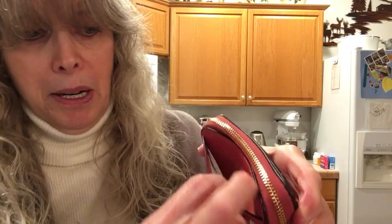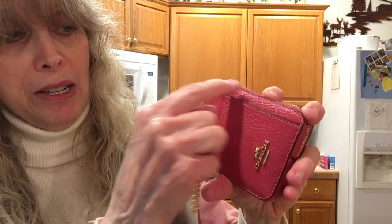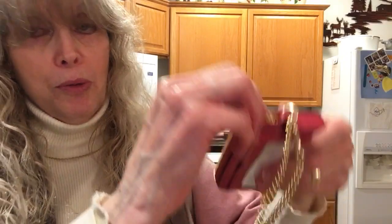I also have this. This is a card case from the outlet. And this is the color strawberry. I have several of these in different colors, and I love them as wallets. These cards go on this side. Your ID goes on this side, and it has a pocket in here. And then on this side as well. So we have cards here and here, cards in here, your ID and cards even behind it, or cash, or anything you want to put behind it. And the zipper is really nice.